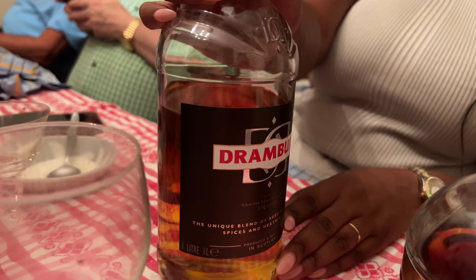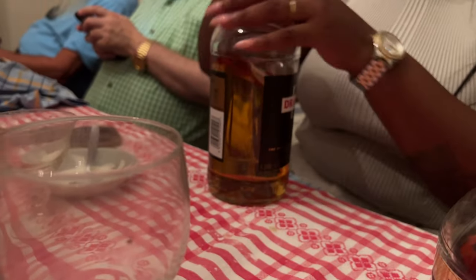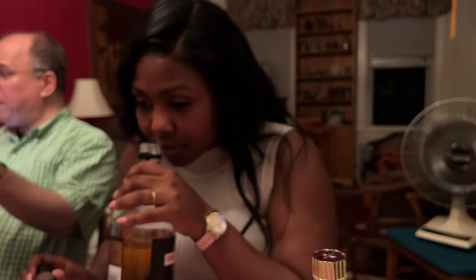All right, let's try the drum boom and see how that is. You want to try that one? I'm gonna smell it. Honestly, the airport smell, it just smelled like... Yeah. The bathrooms were so clean. This was Riyadh. We went in and we were like, whoa.